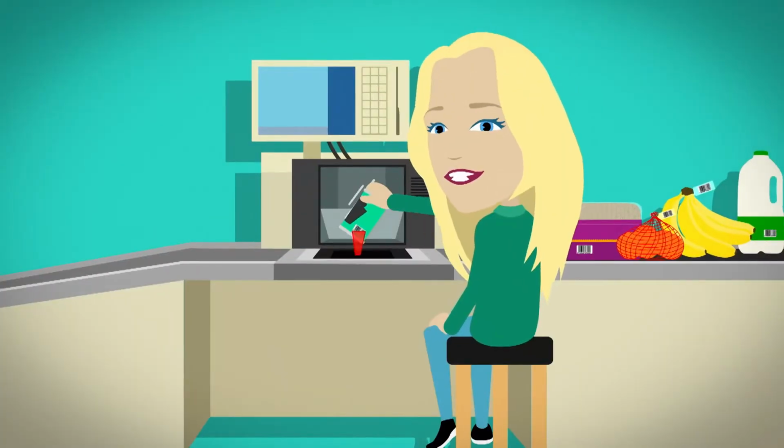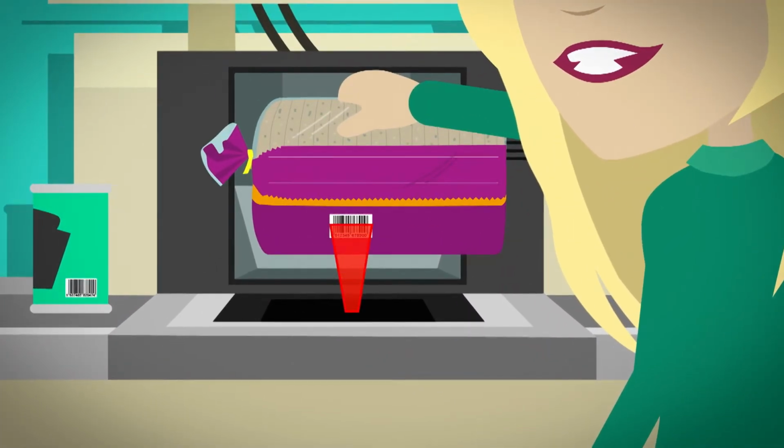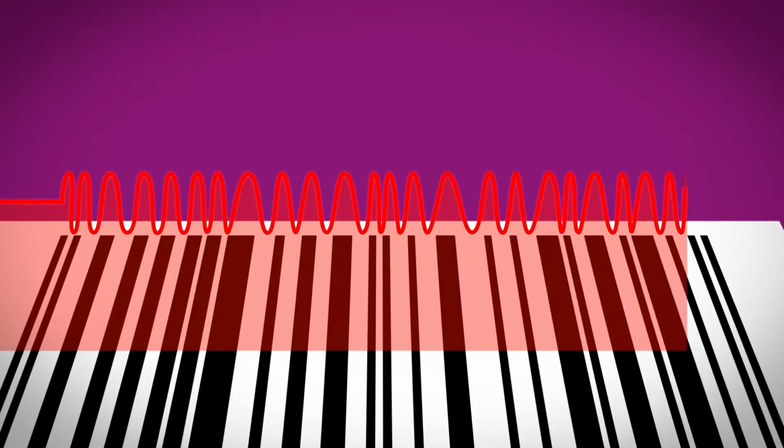But how does the scanner read the barcode? And how does the computer tell us what the item is and how much it costs? I think we need to take a closer look. When the barcode is passed over the scanner, it shines a red LED light onto the barcode. The LED light reflects back off the barcode and into a sensor. The sensor makes a pattern of electrical pulses to match the pattern of the barcode stripes.